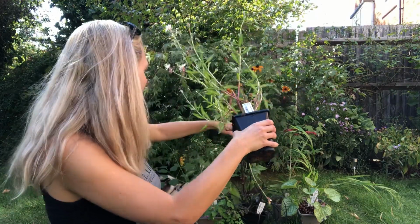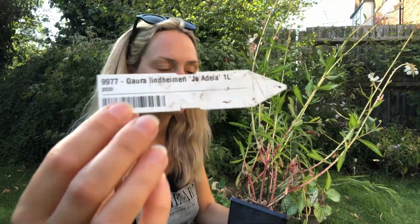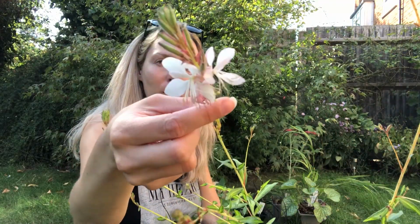And last but not least is this Gaura, Gaura lindheimeri Whirling Butterflies, and again one of my favorites because of its butterfly-like looking flowers. You see, it just looks like there are butterflies sitting on the stems. Again, it's very long lasting, it's got beautiful flowers, and it spreads quite easily as well, so I can't wait to plant this one. It also works when you want a little bit of height and color to add to your borders.